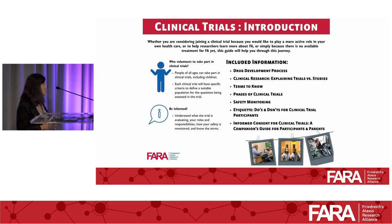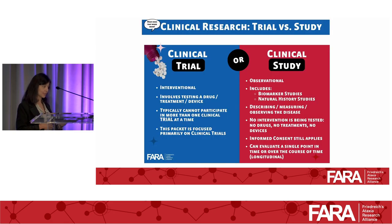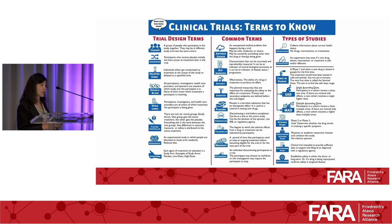So on the first page, you will have a nice clinical trials introduction, resuming the outline of the other pages, followed by a description of the process for a drug to be approved. Why does it take so long, actually? And what are the steps that every stakeholder needs to respect and pass to get to the next one? What is the difference between clinical trial and clinical study? Probably many of you have participated or are considering participating in one of these two categories.